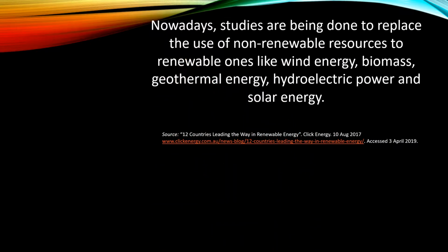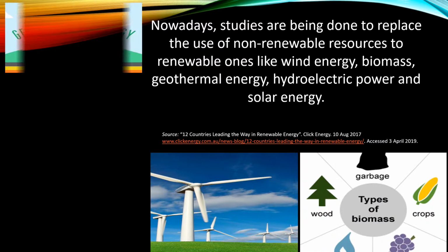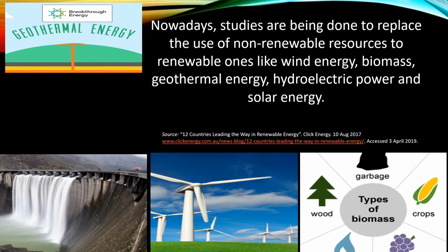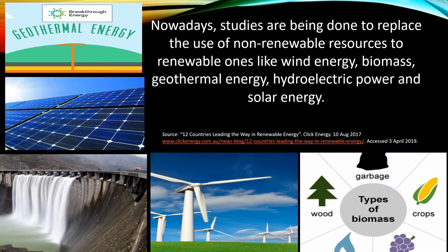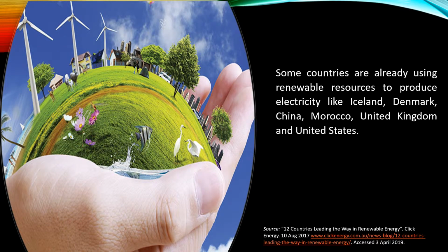Studies are done to replace the use of non-renewable resources to renewable ones like wind energy, biomass, geothermal energy, hydroelectric power, and solar energy. Some countries are already using renewable sources to produce electricity, like Iceland, Denmark, China, Morocco, United Kingdom, and United States.